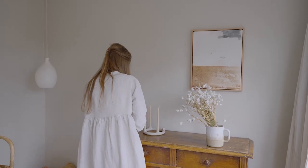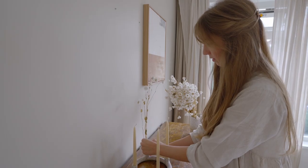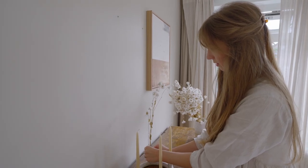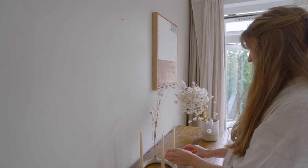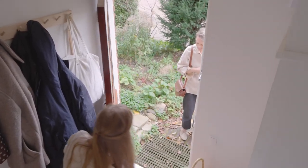The universe seems to be on my side lately, because Marieke had things planned on all other days of the week. But the day that I planned the photo shoot with Patricia, she was available to work with us.